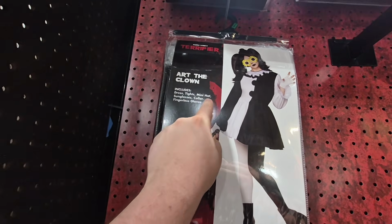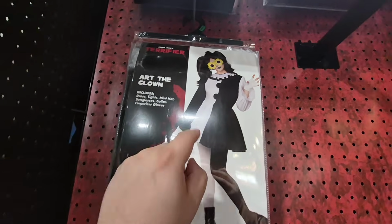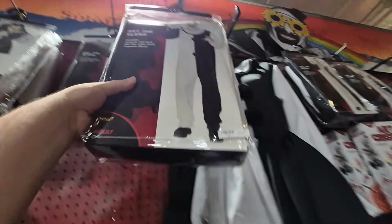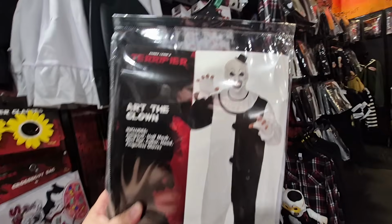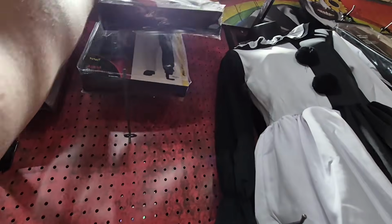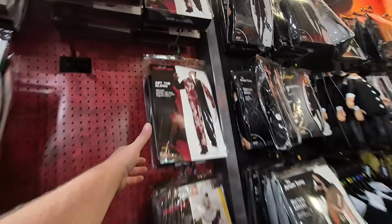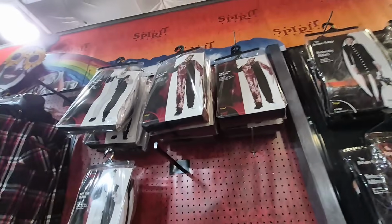Comes with the dress, tights, mini hat, sunglasses, collar, and the fingerless gloves, but you need to get a knife for it. There's the regular Art the Clown costume up here, and that one is $60. I don't really like the mask that comes with it though. They have a better one over here somewhere. Let's find it. There's the bloody one. That's the one I like. $60, and they have a bunch of them here.